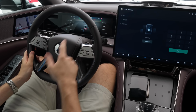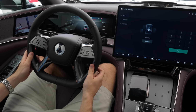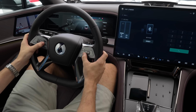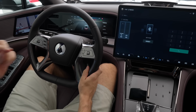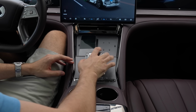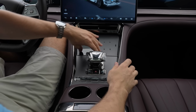Many asked what the Denza logo means. It's a drop of water. They philosophize that water is life and everything that flows from it. All the buttons are responsive. I guess I took some kind of photo. Let's move on. Crystal-shaped selector switch. It presses very nicely and smoothly.